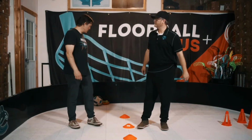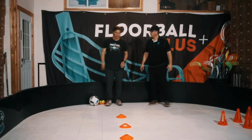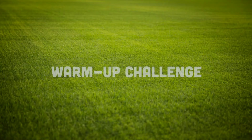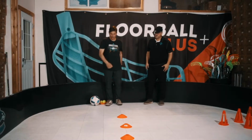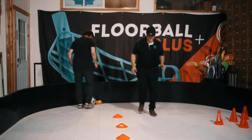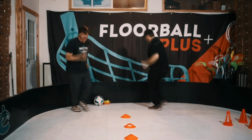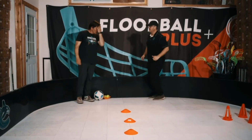Okay, we're going to start the first one, Greg, so if you can come back here with me. Again, we'll do a little bit of a warm-up and then gradually get into our games. The first one is we're just going to jog out to the first cone and back, second cone and back, third cone and back. Warmed up?